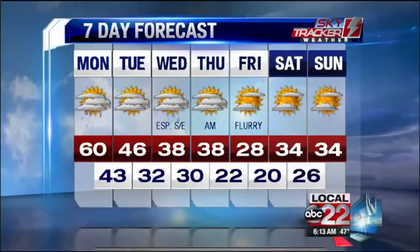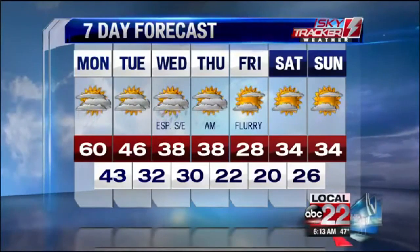And then it's cold at the end of the week for those shoppers. Maybe online will be the way to go. Teens for Black Friday shoppers.